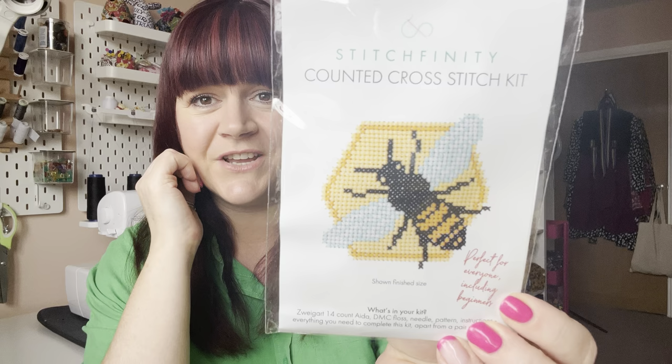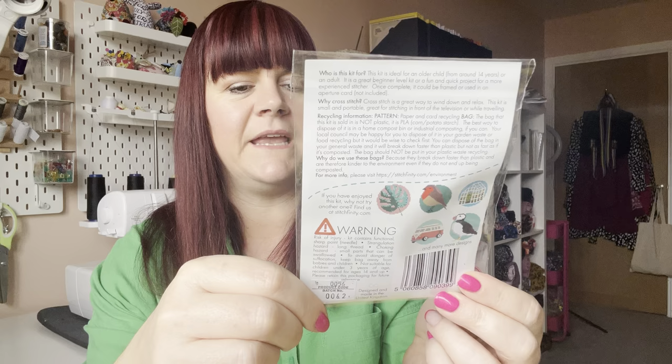Right. Then we've got something from that Stitchfinity Club. Look at this. Oh, it's a little cross-stitch kit of a bee. I wonder if there's different ones in the boxes. There's a few on the back here, so I wonder if it's different for different people. It says perfect for everyone, including beginners. And that is the actual size of it as well.